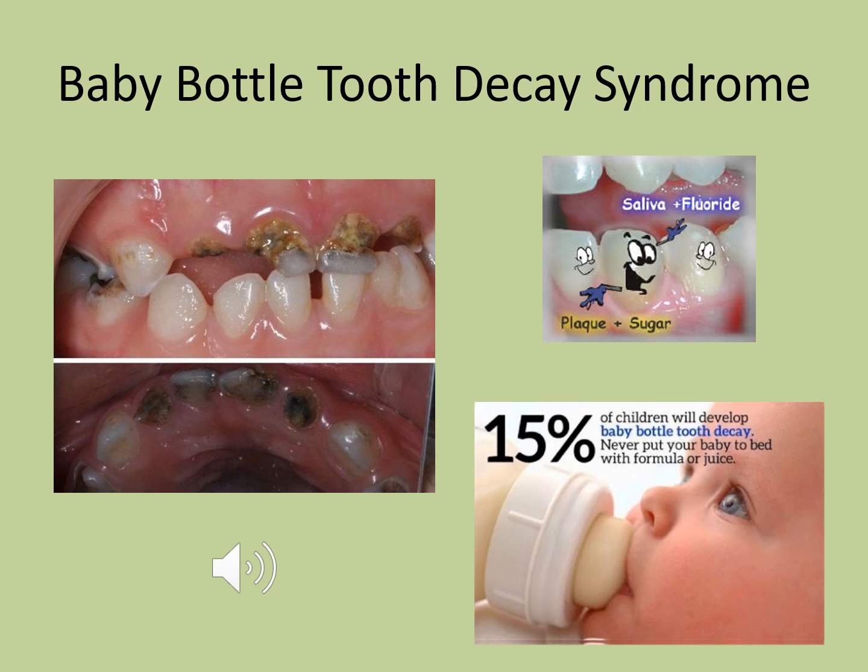So no bedtime bottle. If we can't quite break that routine, that habit, then substitute the breast milk or the formula or the milk or juice, whatever it is you're using, with water at bedtime. So substitute water at bedtime instead of milk or juice. Again, trying to prevent those dental caries from occurring.